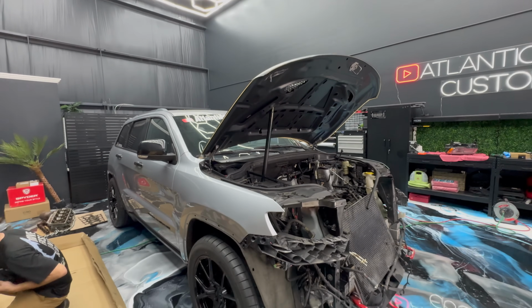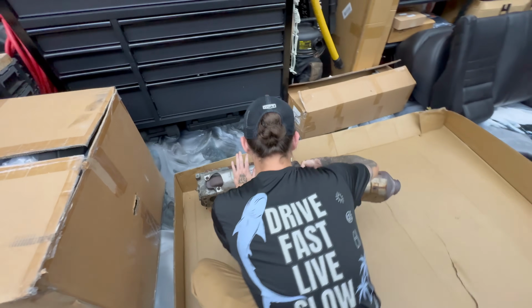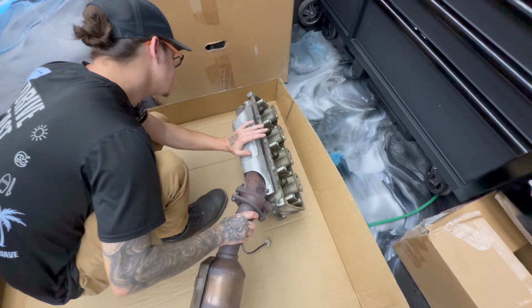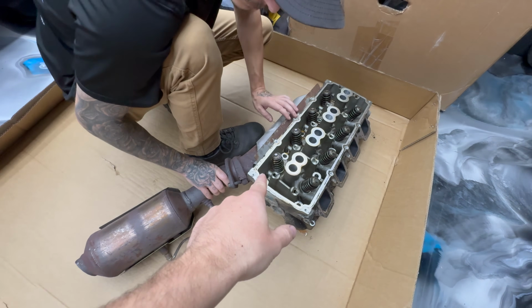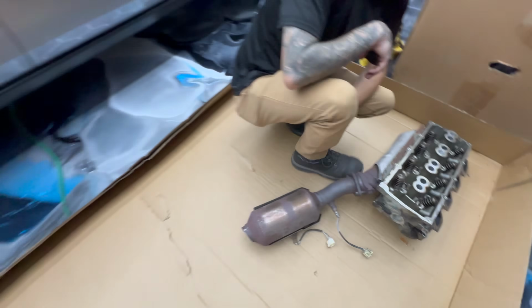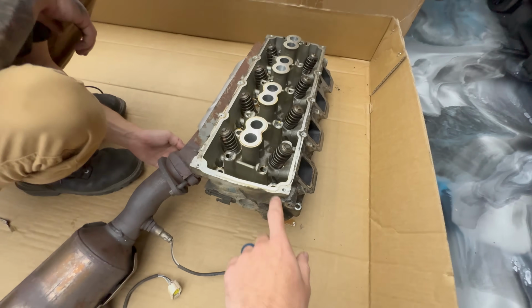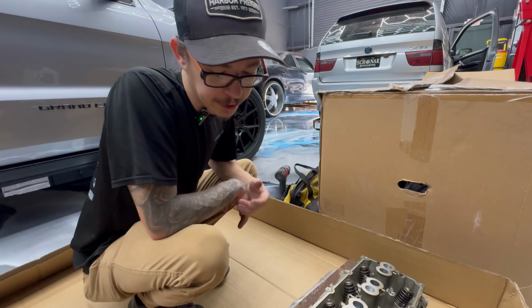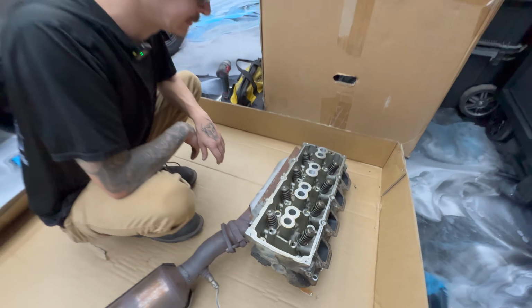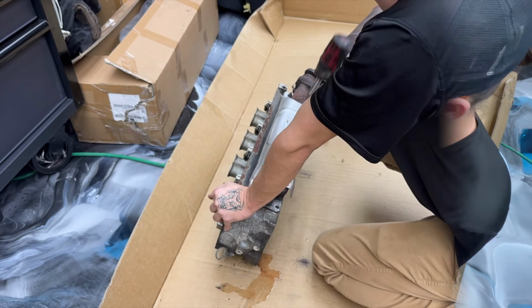Okay, so we are back to work on getting this thing finished up. What we're doing right now is Rob is going to remove the headers off of this. We're just gonna remove this entire thing with the cats. Obviously the long tubes will attach to that. So we have to remove these off of both sides. Once we get that removed, we will send this over to get machined? Yep, we'll send it off to get machined and cleaned up and all purty. Get those new valve springs in here. Yep. In the meantime, we'll be able to throw the cam in with the lifters. So we'll just start up here, get these headers off, and then go from there.